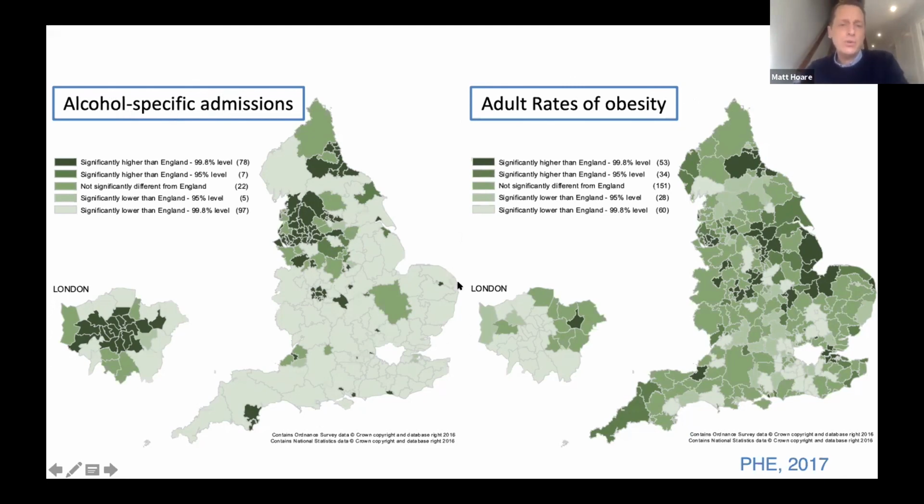So if you look at our neck of the woods, what you see is, where do patients live who have alcohol-related admissions? Well, obviously you see high rates in Norwich, very high rates in Luton, decent rates in Cambridgeshire and up into Peterborough. So you see that this is predominantly urban populations which have very, very high rates of alcohol-specific admissions. If you look at the adult rates of obesity, what you can see is that this is a completely different map. What you see is that the highest rates of obesity are around the Wash, Lincolnshire coast, down into Great Yarmouth, and then the Essex coast.